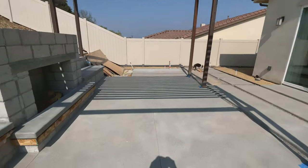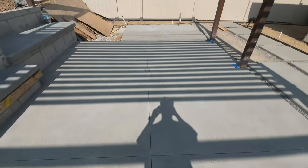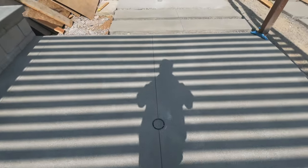And then here you can kind of see the type of shade it provides. Actually, it feels pretty good when you're standing here. I'm not sure if I pointed this out, but I love the way they did the drains. How they kind of look like custom concrete drains. Super cool.